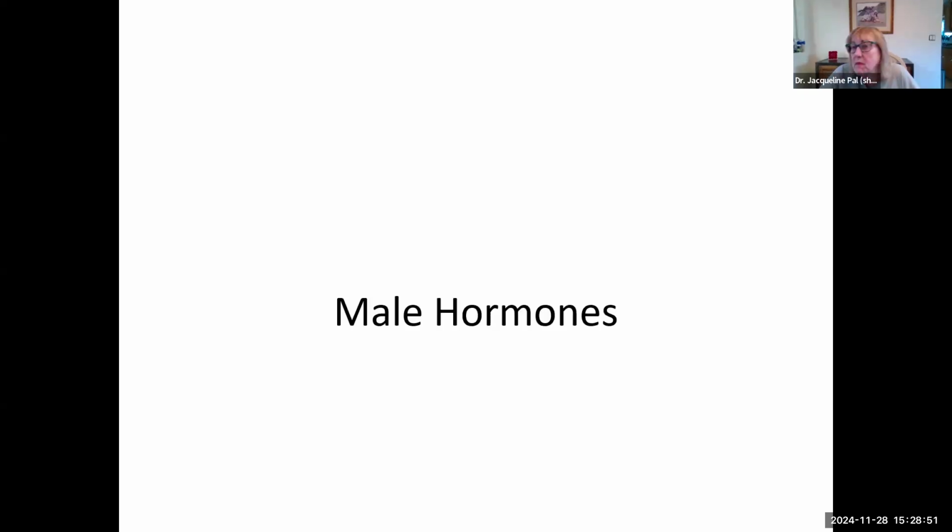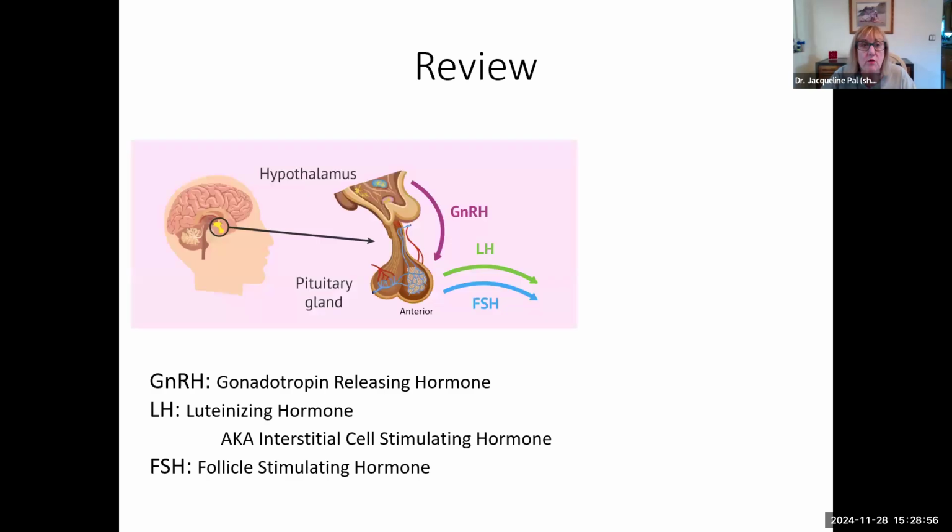Okay, let's finish up the male reproductive system by learning about male hormones. So, just a quick review to start with. The hypothalamus in both men and women will release gonadotropin releasing hormone, abbreviated here as GnRH, RH meaning releasing hormone. All releasing hormones come from the hypothalamus and they act on the anterior pituitary.